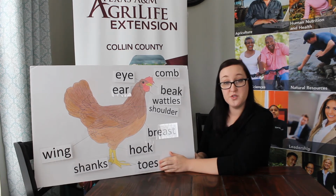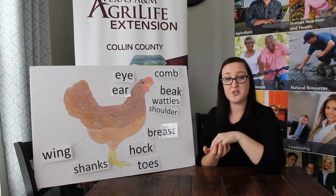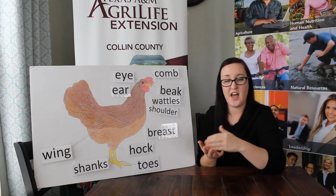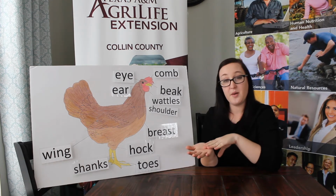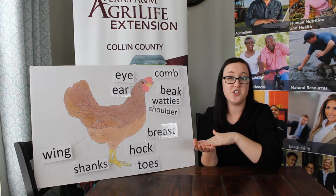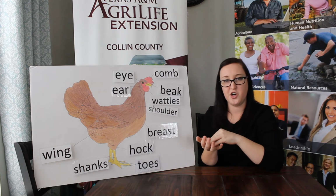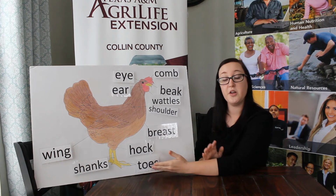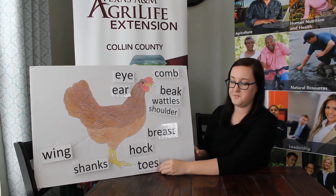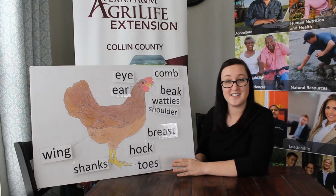Again, we have toes, and chickens have tiny little talons. You'll see when our chicks finally hatch that they have tiny itty bitty talons and they're so cute. And when you put them on your hands, the talons don't hurt you. It might tickle a little bit, but they're not too sharp. They're not going to hurt you. As the chickens get older, those talons get a little bit sharper, a little bit harder, but normally they're not going to hurt you.